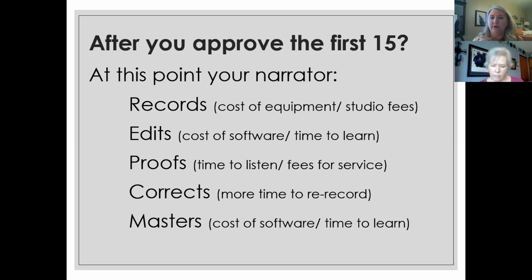So you could be getting somebody who's trying to record with a blanket pulled over their head. So you want to make sure that you're getting quality, that they have either built a good studio or that they're paying for one. They are going to record, they are going to edit, which involves software and the time to learn the software. They are going to proof it, which usually means they are going to hire someone for a service to have fresh eyes on it.